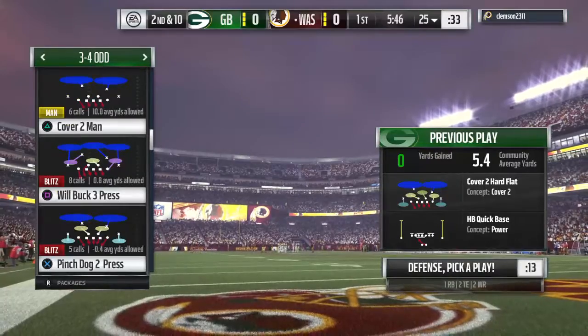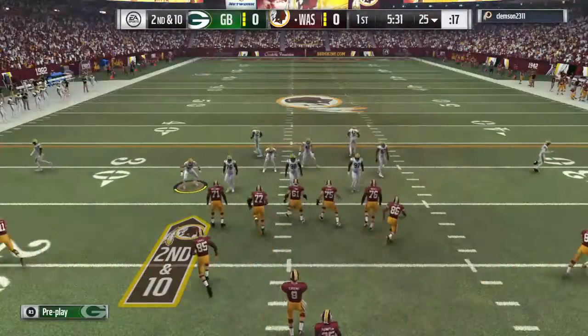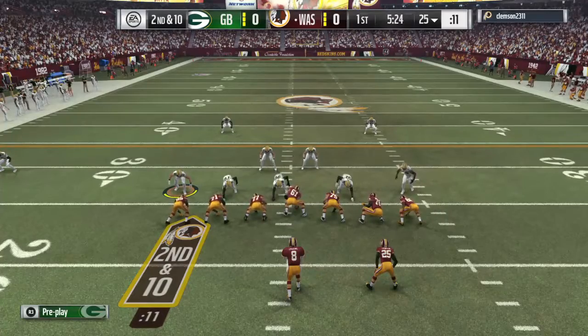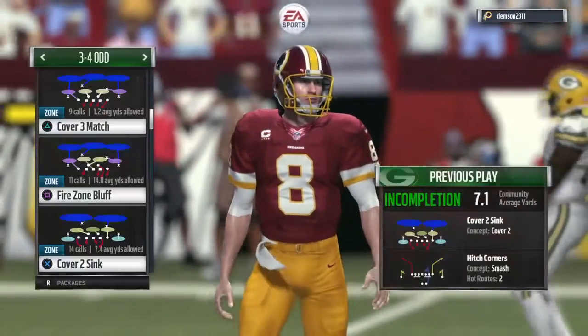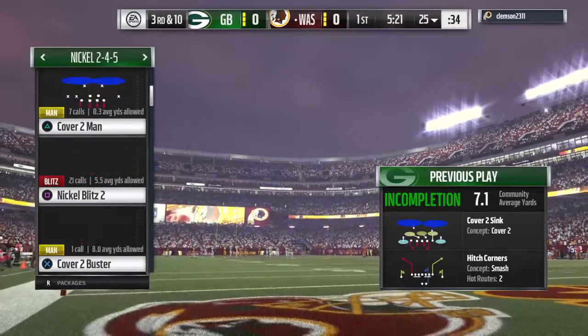DeSean Jackson, a wide receiver that certainly needs no introduction in this league. He's truly one of those don't-blink guys, because as soon as you do, he's past you and in the end zone, and doesn't mind letting you know about it too. Now a second down throw for Cousins. That is incomplete. He was looking to get that one to Chris Thompson. And that takes us from second to third down.